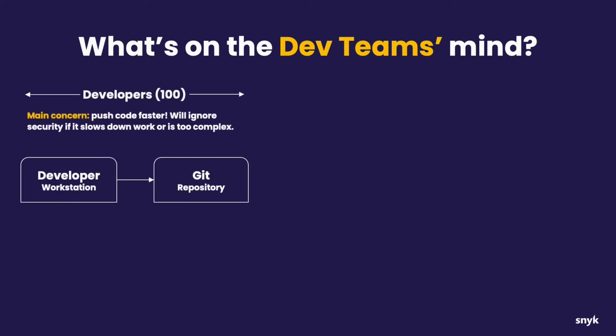So what does this mean? I mentioned there's 100 of us developers whose main concern is to push code faster. And if you try to tell me that security is a top-down mandated thing without a lot of context or a lot of information on how to actually fix it and get back to developing, I might just ignore it for the sake of my primary KPI, which is to push code faster, to create new features, and to continue innovating on my company's competitive advantage.